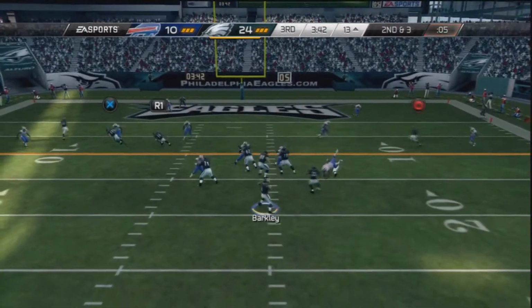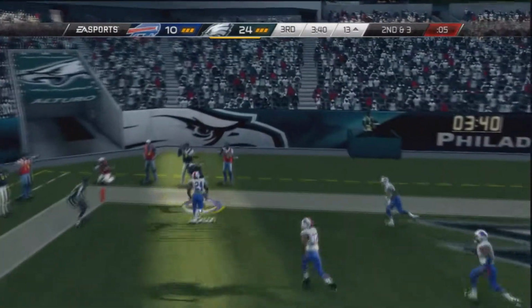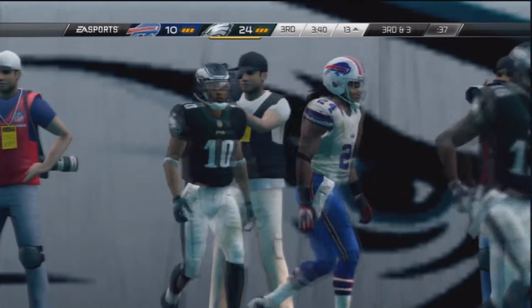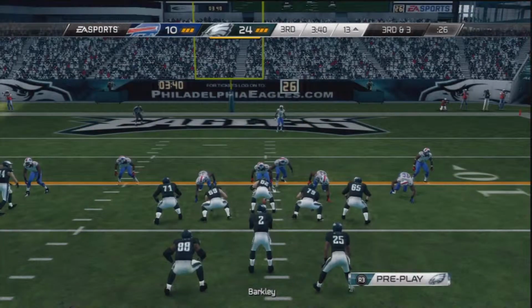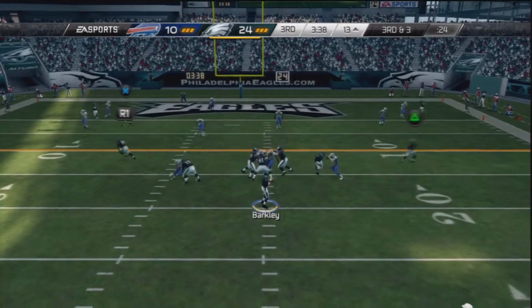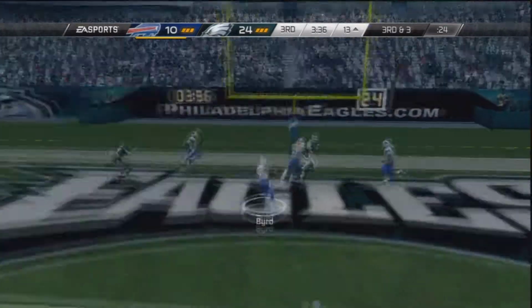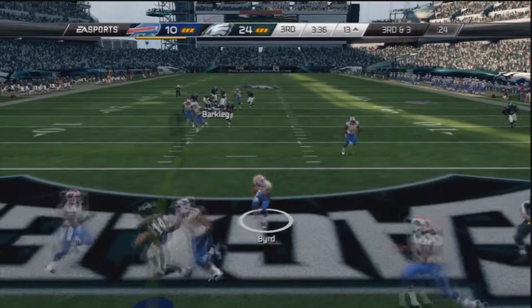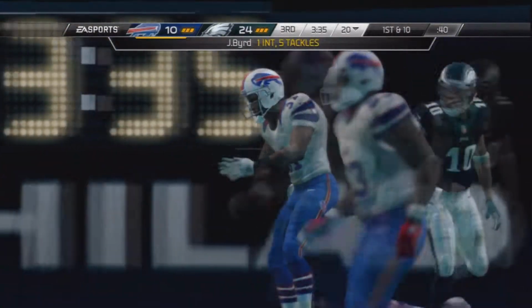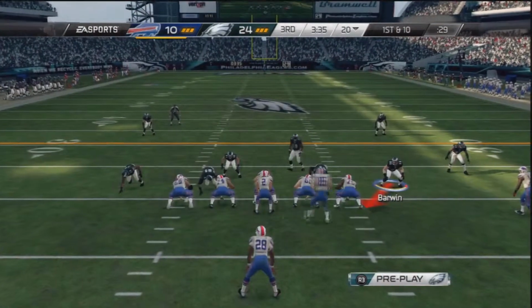2nd and 3. LeSean McCoy is now back in the game. He goes to the back of the end zone, and he cannot get it to DeSean Jackson. DeSean could not keep 2 feet in bounds. It was a nice try, though. 3rd and 3 for the Eagles. Barkley drops back, and he fires to the end zone, and is picked off by Jairus Byrd in the end zone, who just kneels it. That would be Barkley's first pick on the year.